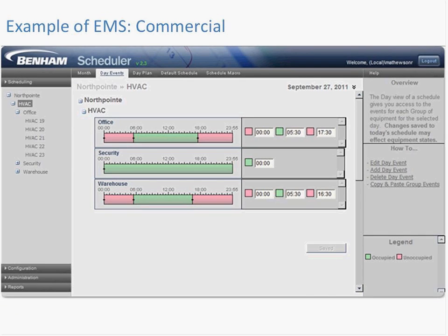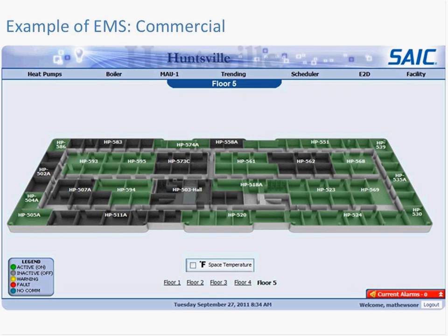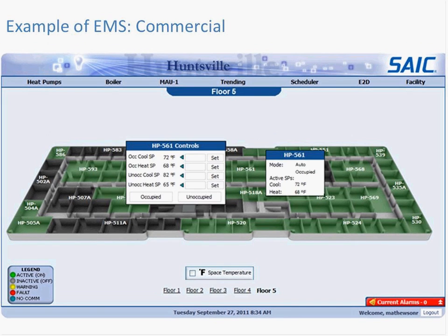Full of a schedule and how you can actually set up a schedule within an AIC system. Pretty straightforward. Their zone layout lets you see which units or which systems are actually on and which ones are off. Point scheduling.